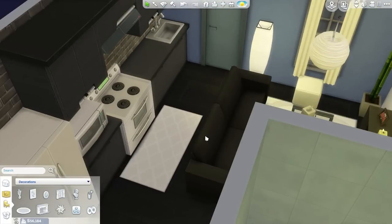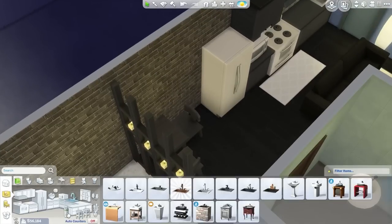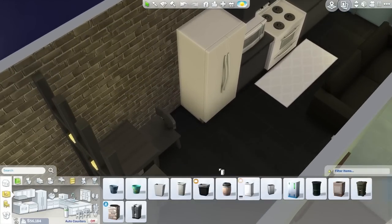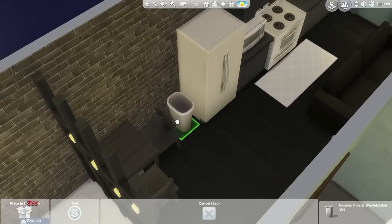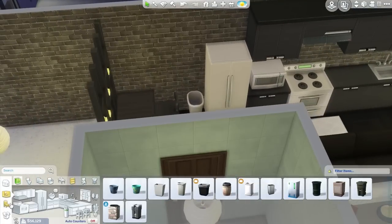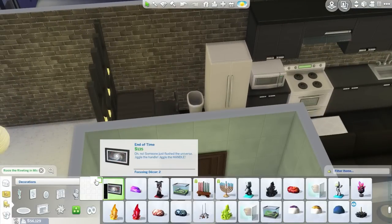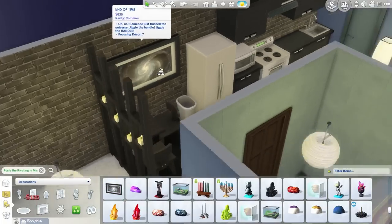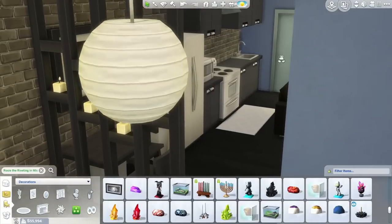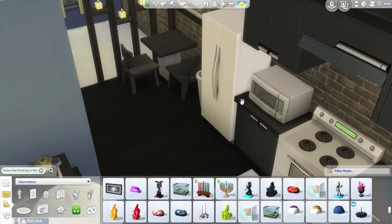Okay, this is the apartment so far. Not sure if it's exactly like a proper Zen theme, but I still think it looks nice. Okay, so we'll get this, and we will use this trash can. So they got a little trash can right here, maybe a nice painting can go up right on the wall. We can do this one. Yeah, okay. I think this is coming together. I'm gonna get a look at it this way.